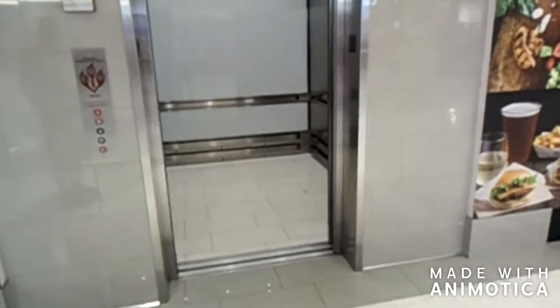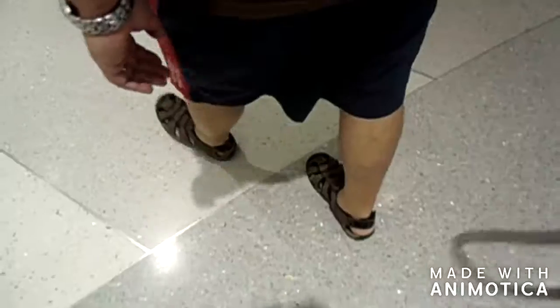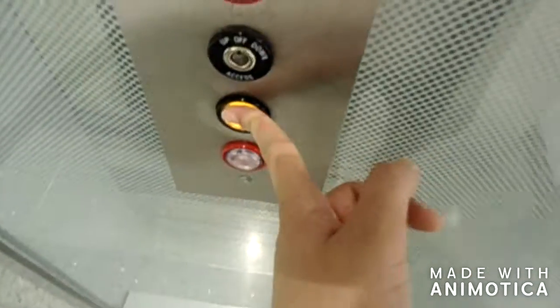Oh, watch this close. Go. There it goes. Alright, y'all, that's it. Here. And it's here. This is a Minnesota elevator.